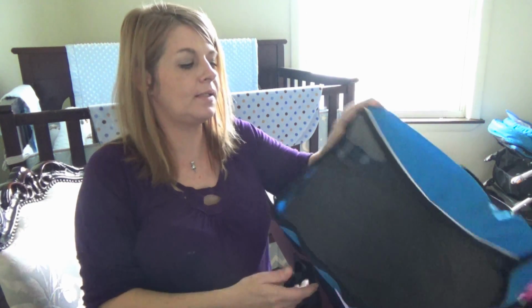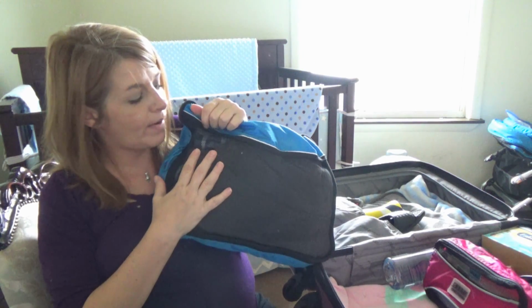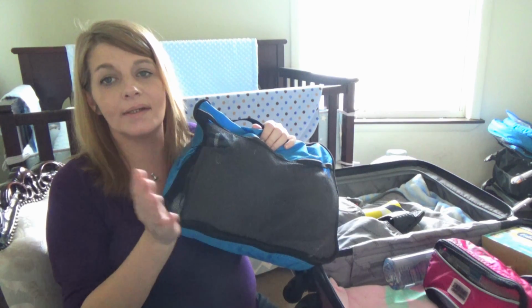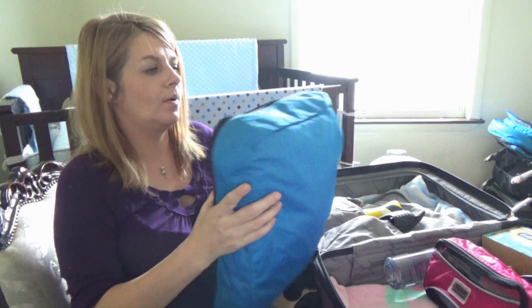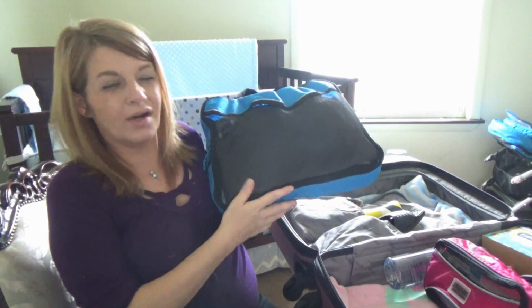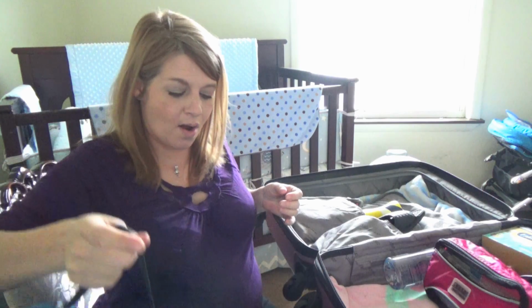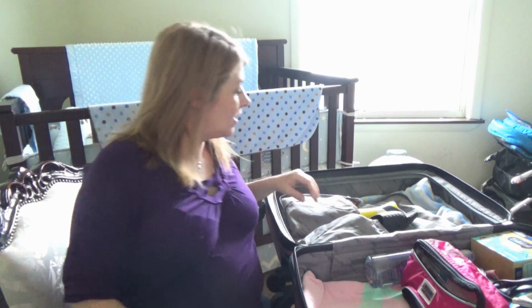Now let's move over here to this side. Now this is Ryan's packing cube. I'm not going to go through it all, but what we have in here is a pair of jeans, boxers, socks, 2 or 3 shirts. What else is in here? Another pair, oh, his sweats and a t-shirt, so, you know, to sleep in. So his packing cube is ready, and we'll definitely be taking that.